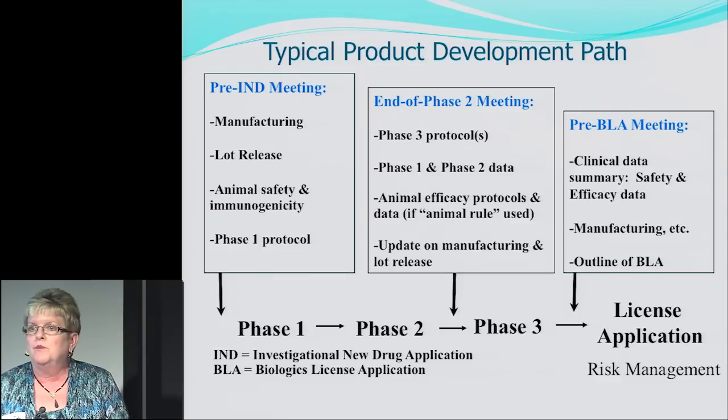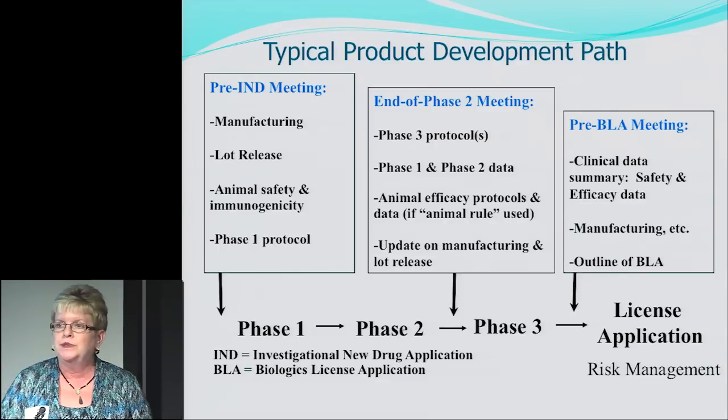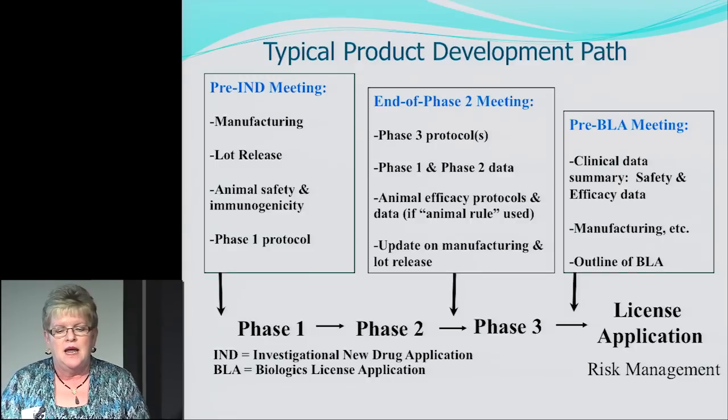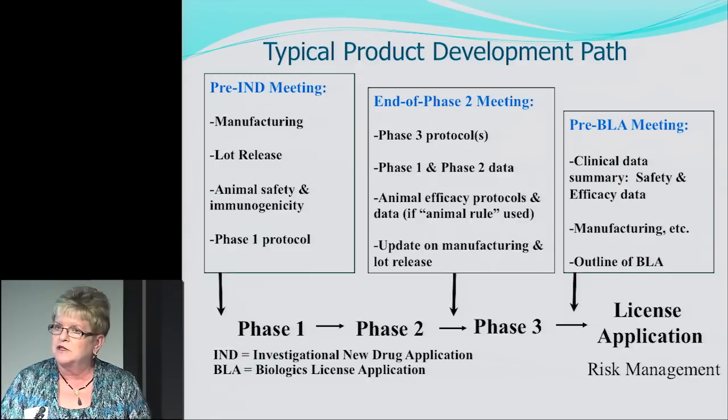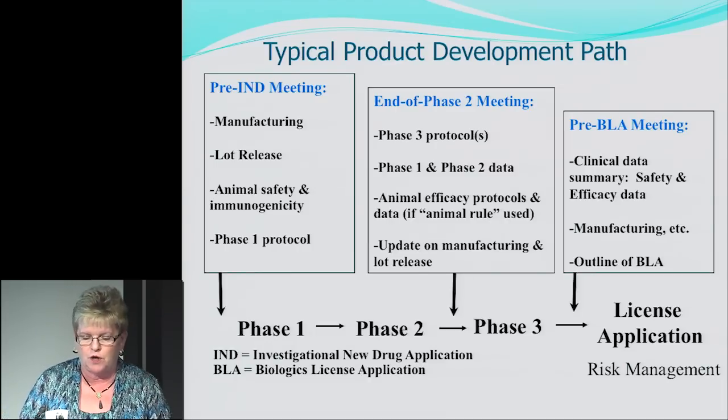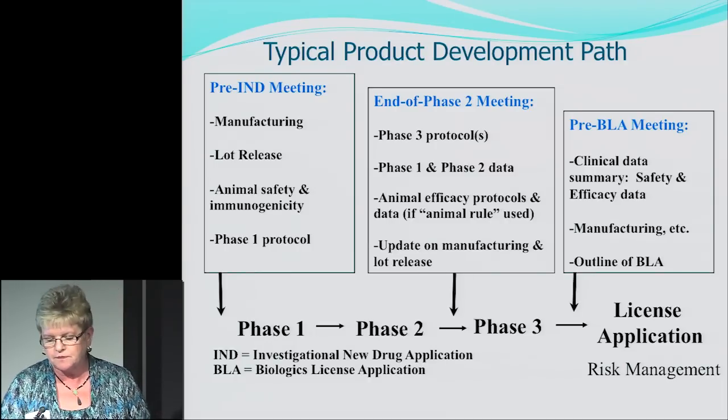Then we would have one more meeting, and that would be a pre-BLA, or pre-biologics license application meeting, where we would discuss all the safety and efficacy data that they had gathered and any other manufacturing issues, as well as the outline of the application for approval or licensure.